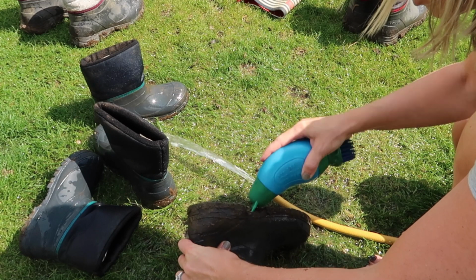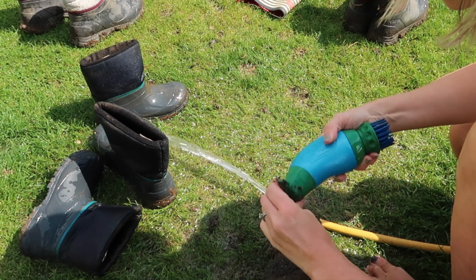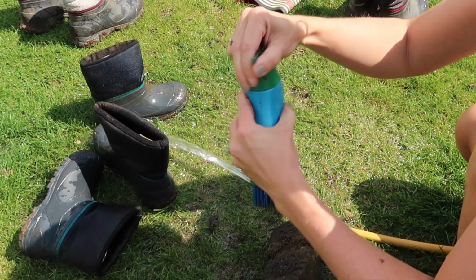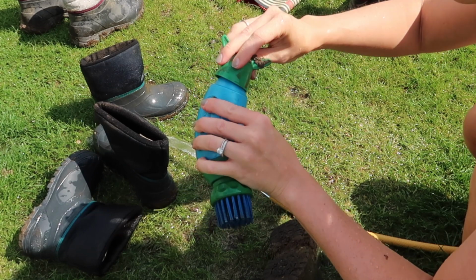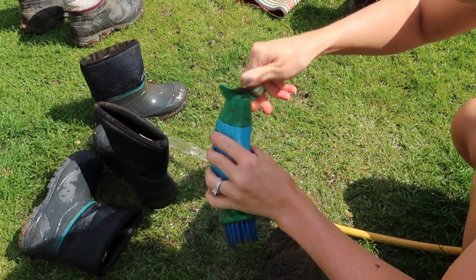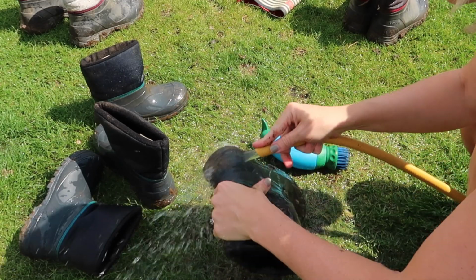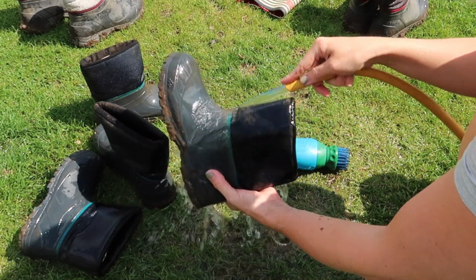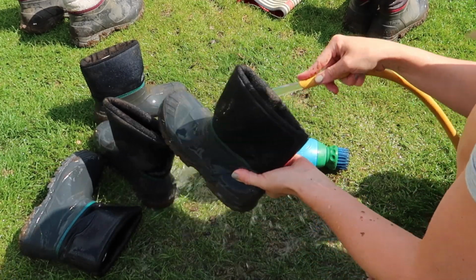It's just a really good invention, and as soon as I saw it I thought I had to get it. What you normally do is you fill this compartment here with soapy water. You can do warm soapy water so the kids can do their own boots when they come back from a walk, and then it's not too cold for them because it's warm soapy water. Look at that. Still got a way to go, but much better.